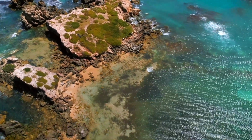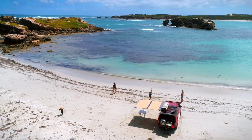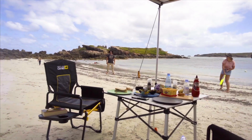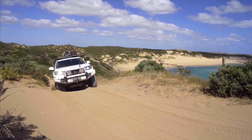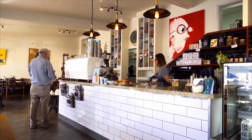One place you're definitely going to want to take some time to stop, a great lunch spot, is Coorong. It's the perfect spot to pull up the car, get out the awning, set up the beach cricket and have a bite to eat, and just take in the absolute bliss of this beautiful bay. From Coorong, we're going to take some more sand tracks in and off the beach into our final destination for the day of Robe, a fantastic location full of pubs and cafes.